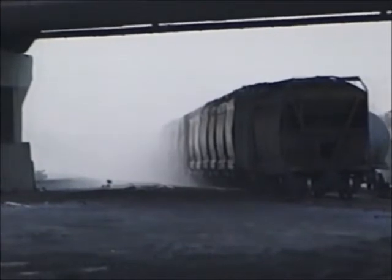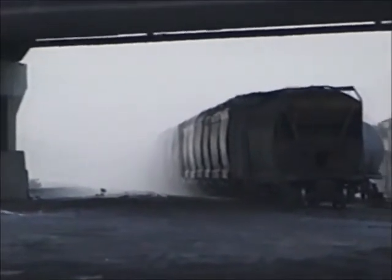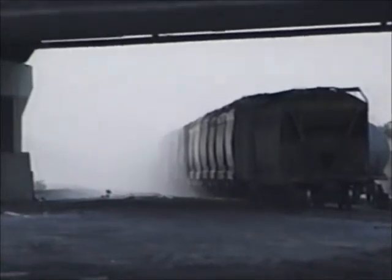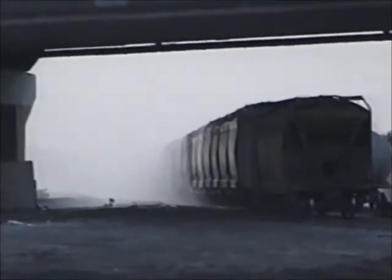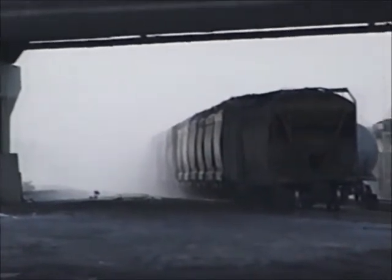Two freight cars have collided, puncturing a tank car containing 50,000 gallons of liquid hydrochloric acid. As soon as the liquid acid hits the air, it converts into a toxic cloud. It's leaking down between the tracks, and the puncture is at the bottom, down near the bottom.